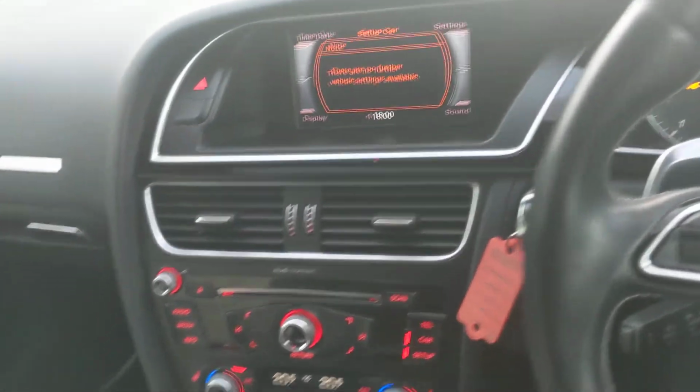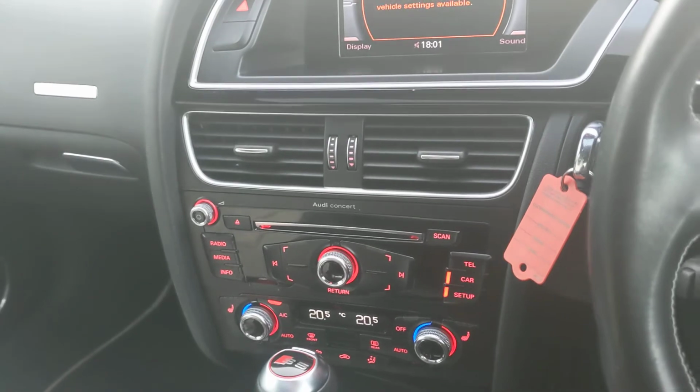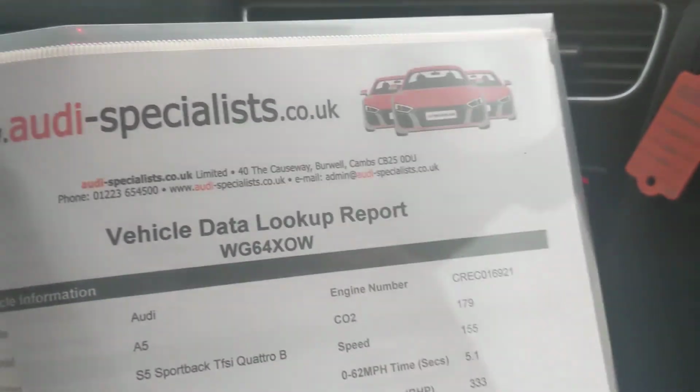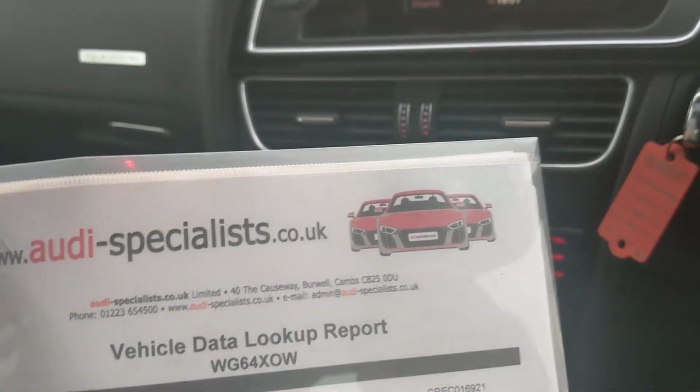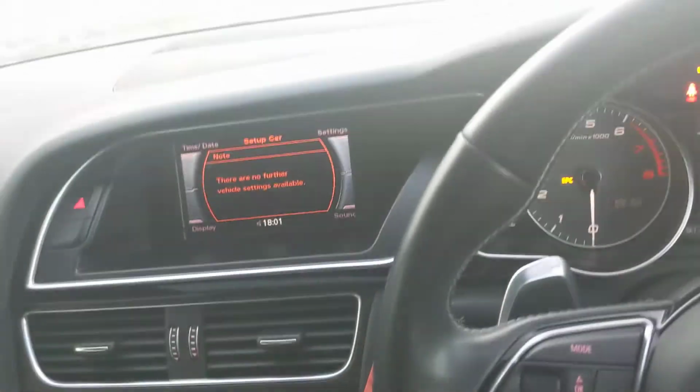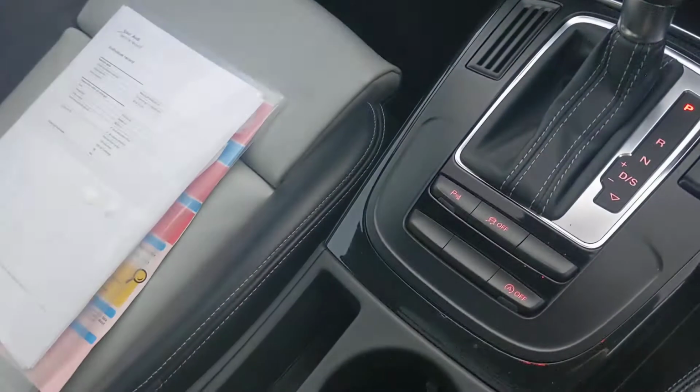Yeah, nice car. You know, the 3 litre is, I think they're 333 brake. Well, they're giving it 324 on this sheet I've got here, but 333 rings a bell. So nice car, nice bit of performance with it. Decent spec.